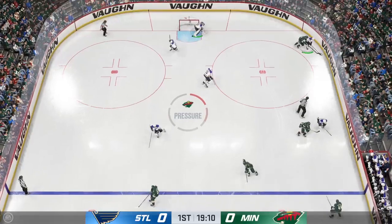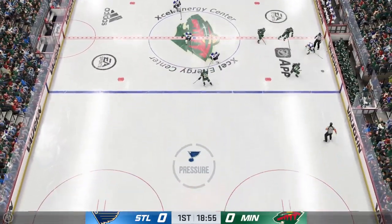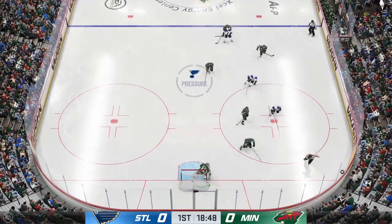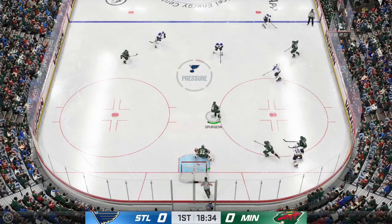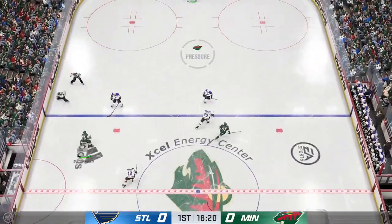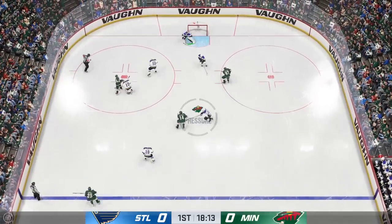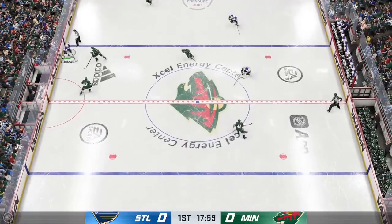Puck grab by Krug. Great reach with the stick by Eriksson Ek. Fires it into the offensive zone. Joslik for the puck and he loses control. The Wild have taken possession on their own end. Now he takes it over the line. Strong defensive effort. And he slides it quickly to Thomas.